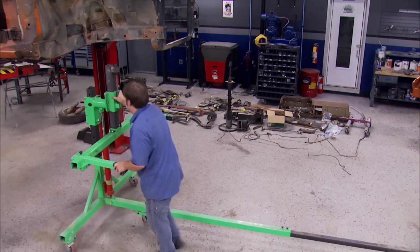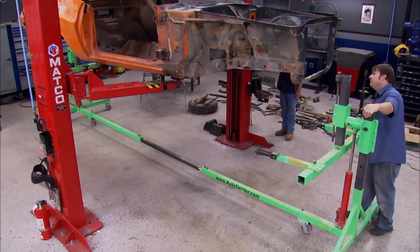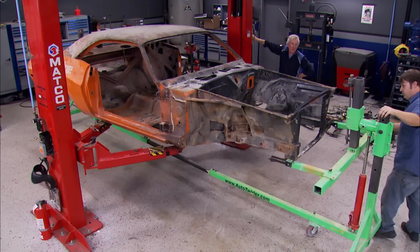Since we're about to head to the blaster, we'll put the body on a rotisserie to make moving it and blasting it a whole lot easier.